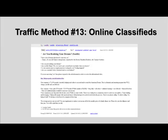You'll notice this one is written a little more in length. It explains the program. You could just copy and paste info from your site, and then there is a live link there. And as you know, Craigslist is a very popular website that gets a lot of traffic and has a lot of eyeballs. So it could be very beneficial for you.